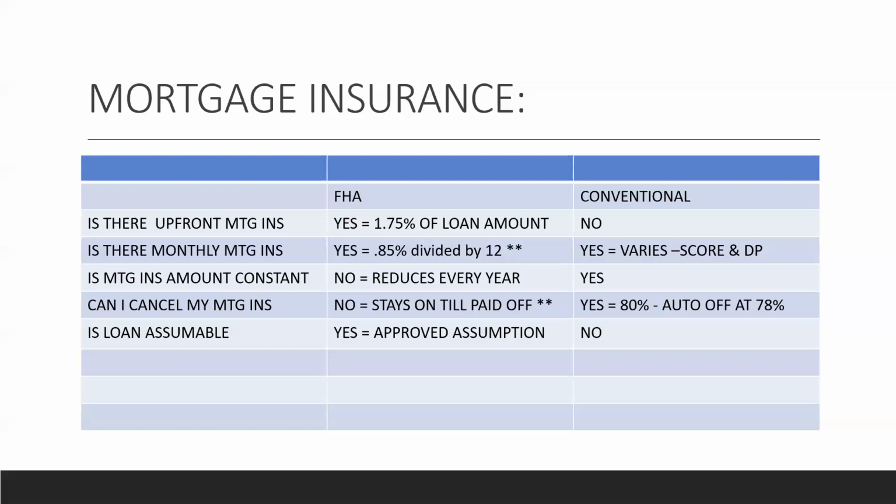One of the things I want to point out to you guys is, on the FHA loan, that mortgage insurance stays on there for the life of the loan till it's paid off. But one of the things that you need to know and realize for your clients, 75% of people will redo their mortgage in under 48 months. Okay? 75% of everybody that we did a mortgage for is going to refinance in the next 4 years.